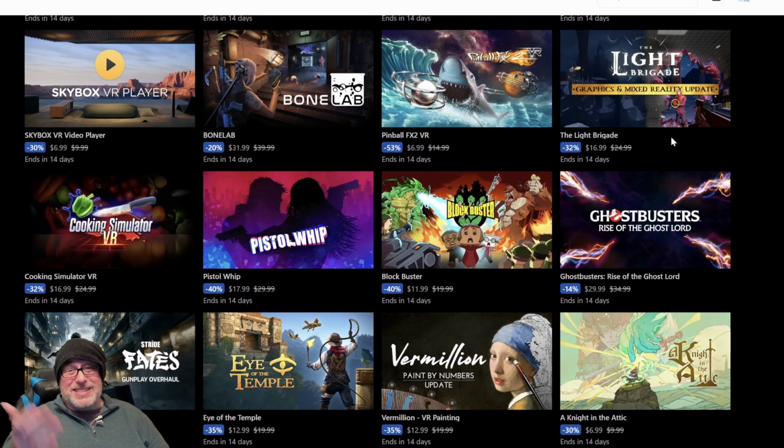Skybox VR Player is literally just a video player for VR, 30% off at $6.99. While it's compatible with a lot of formats, I'm not necessarily sure that it's something that I would recommend. I'm also not someone that uses my VR headset for a lot of video content.